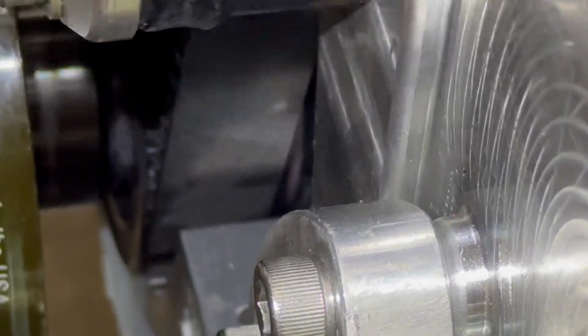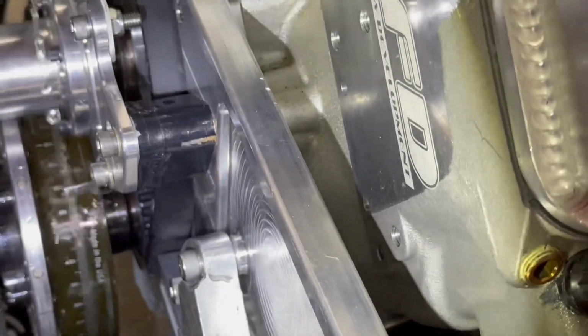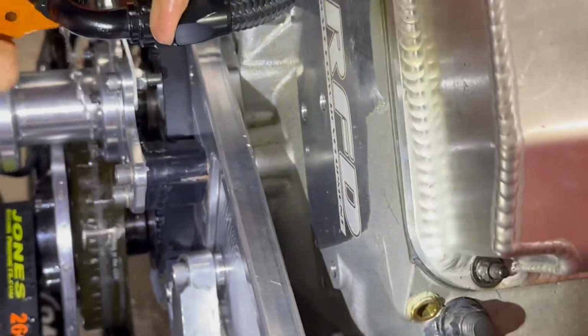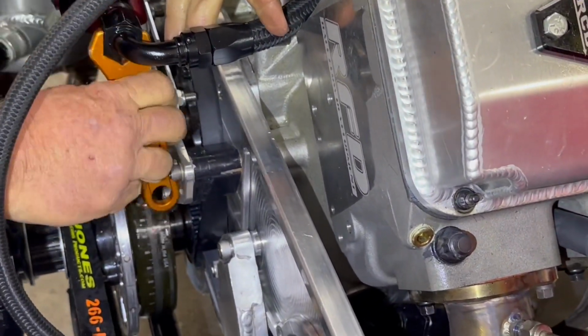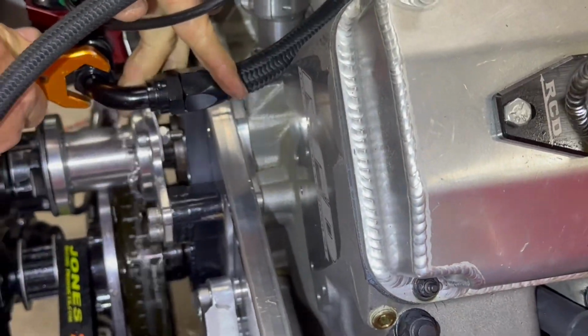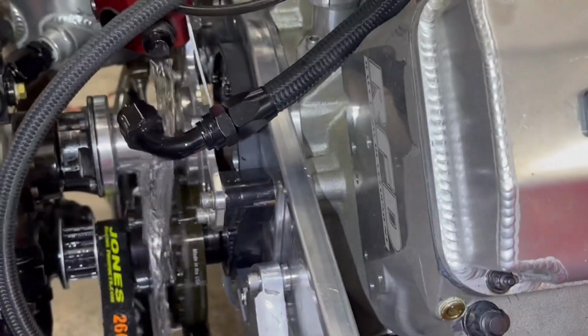I can see the seal out. The seal is out. And that is a Jezel seal. That is not any other one. And the real question, like I said, is why did it come out? Is the crankshaft bent? Did we not have it centered properly?